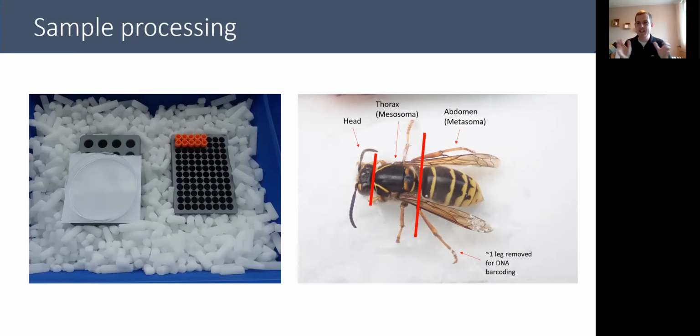Now, as soon as an organism dies, the DNA starts to break down into smaller fragments. So the best method to preserve the DNA is to actually snap freeze it, so rapidly cool it to around -80. So we do this using dry ice or liquid nitrogen. As the specimen is freezing, we can dissect larger specimens like this Dolichovespula here to use manageable chunks of tissue. But for many species, because they are small, they are just processed whole. And then we can also remove a piece of tissue, normally a leg, for taxa which have legs, for barcoding. As I said before, this is confirmatory barcoding, not identification barcoding.